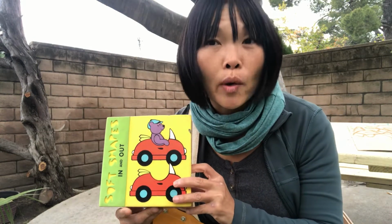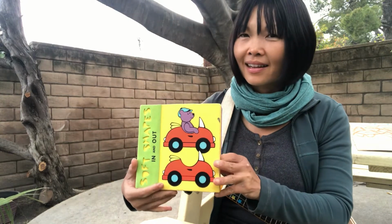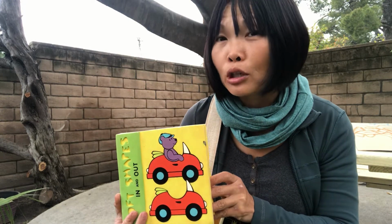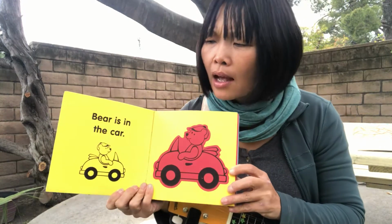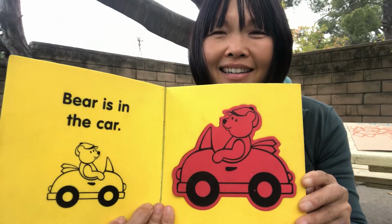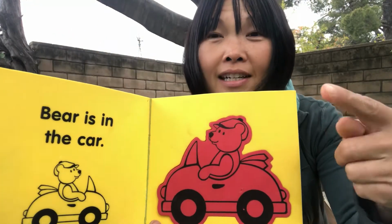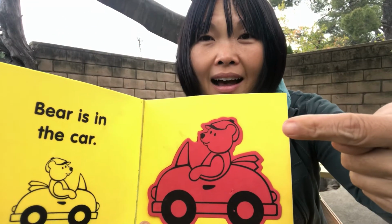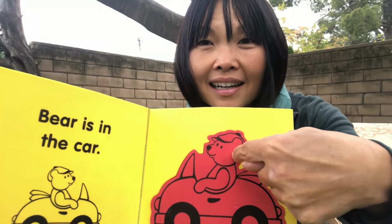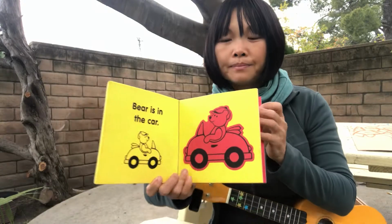And we're going to take turns. My turn first. First, I'm gonna read the book to you. Bear is in the car. Johan, your turn. Touch the bear. Like this. Good job, Johan. My turn.